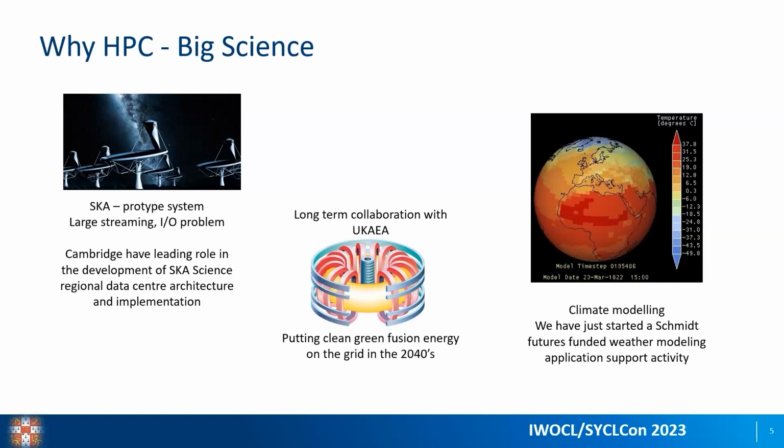We're partnering with Simon's team in Bristol, working with them. And there's a lot of SYCL work getting their codes running on GPU, obviously. So there's a lot of work. I'll talk about that a little bit later.